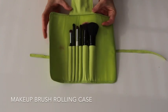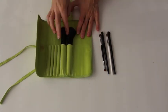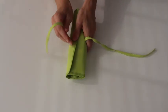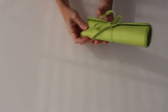This is a makeup brush travel kit, and this is great because you can put all your brushes in here, and it protects them from dirt, and it protects the bristles from getting crushed. And then it kind of rolls up into a little packet like this. So there you go. My brushes are ready to come with me.